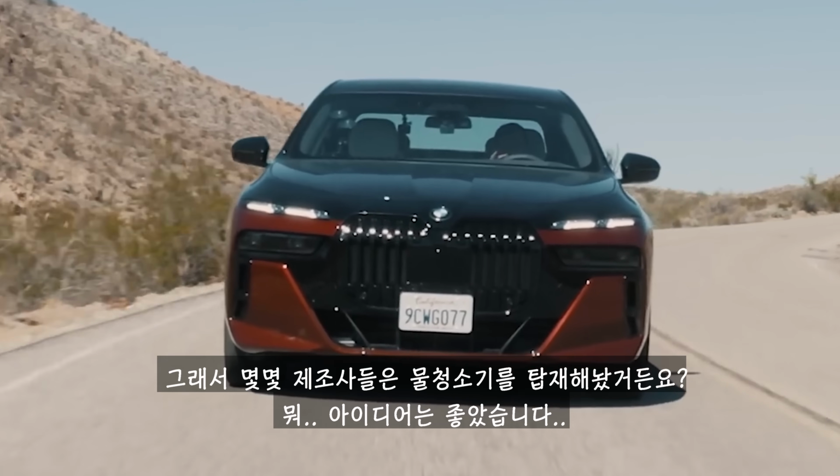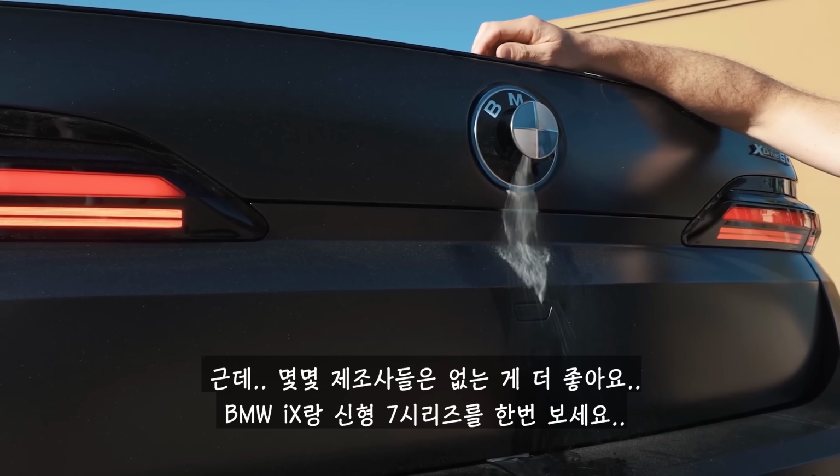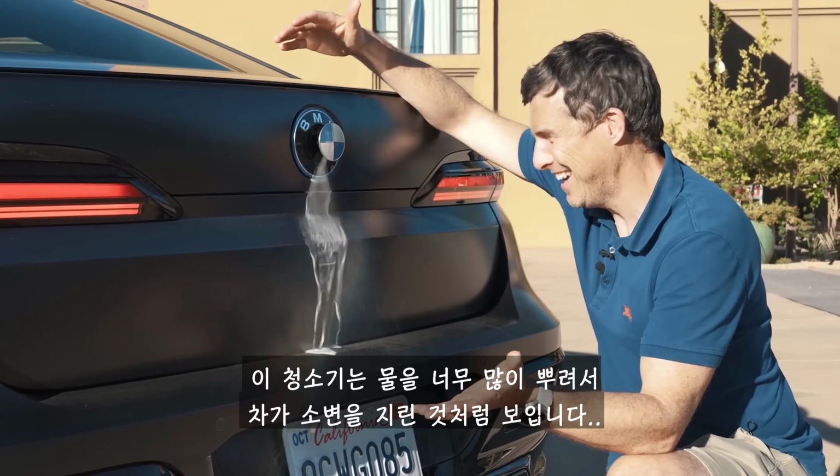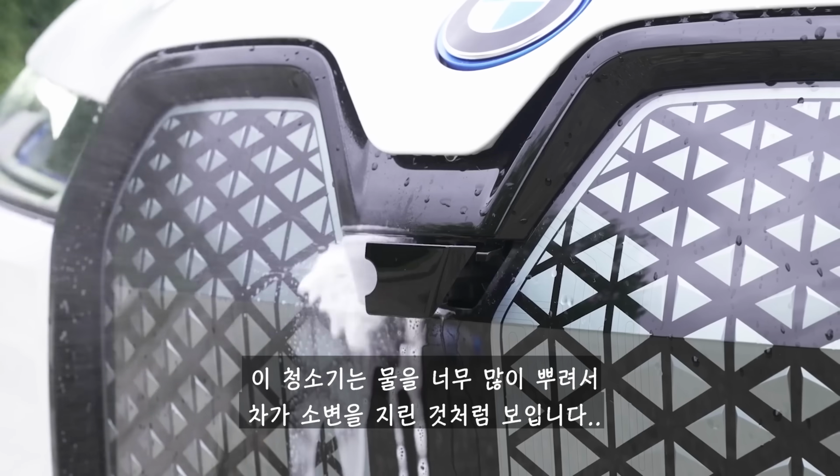Some car makers have fitted their cars with built-in jet washers to keep these cameras clean. It's a good idea, but some makers haven't quite got it right. Take BMW and the new iX and 7 series for example. These cars' washer systems pump out so much soapy water that it looks like the car has wet itself.